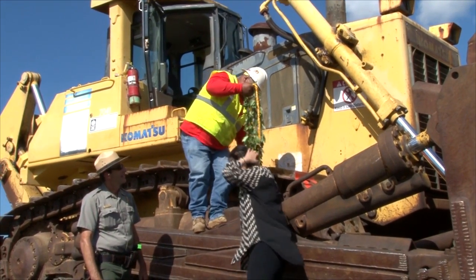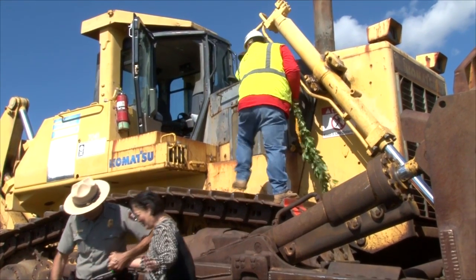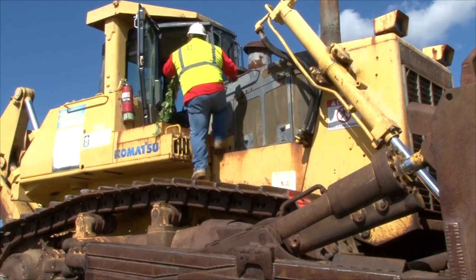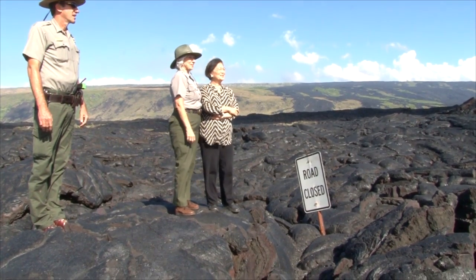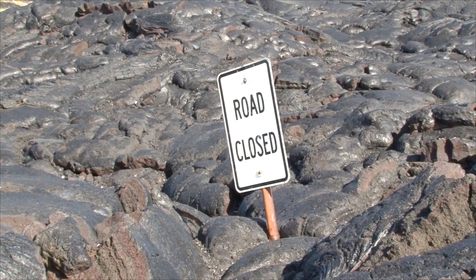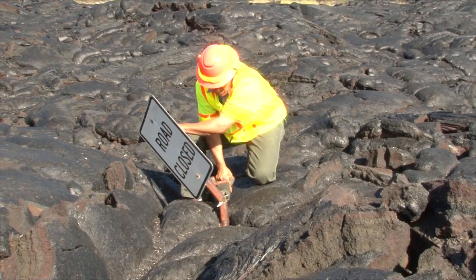On October 24th, work began on the national park side of Chain of Craters. Well, we're going to go in first and rough grade it. It's probably going to take between 45 and 60 days. After that, the surfaces will be laid, and hopefully we'll end up with a two-lane, 22-foot wide gravel road that people from Puna will be able to access. It is going to take all of us continuing to work together. All of us, the community, the employers, the park visitors are going to be impacted, so that's really our important message.